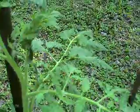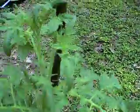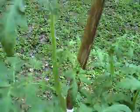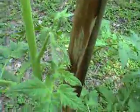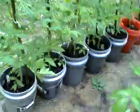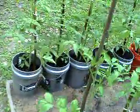This is all late wave tomatoes. I planted a bunch before the frost, hoping that we wouldn't have a frost, and I got lucky. And none of these are from that batch. This is the late batch. So they're kind of just a little bit behind. Everything that I've showed you so far is a little bit behind some of the other stuff.